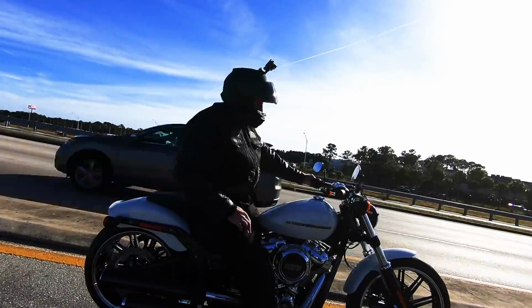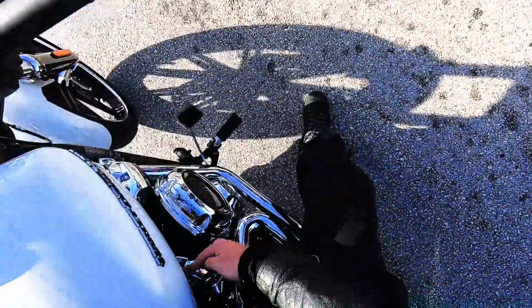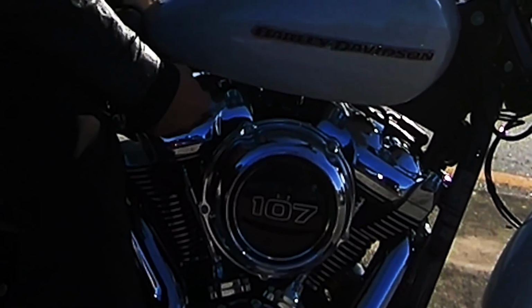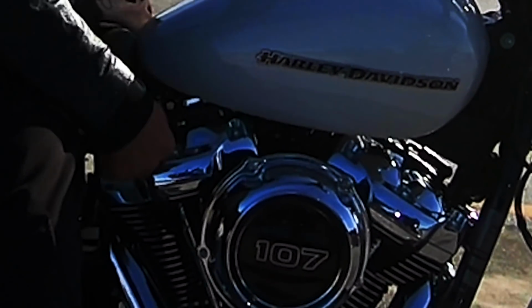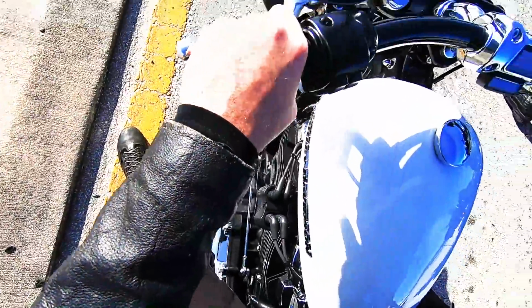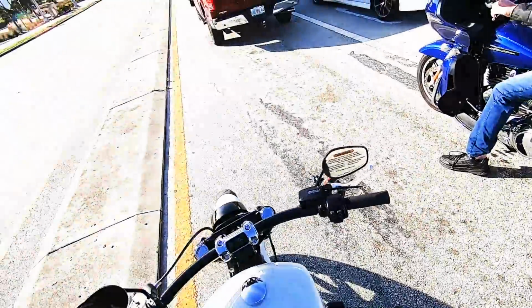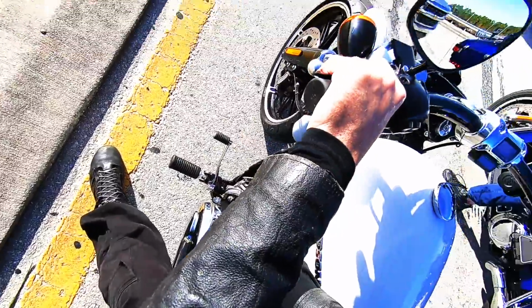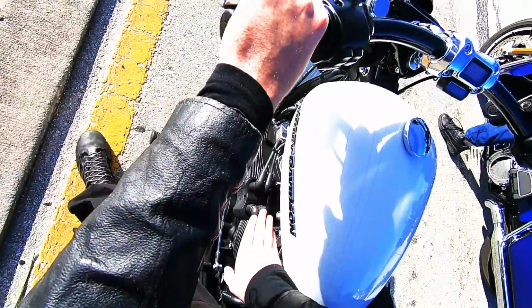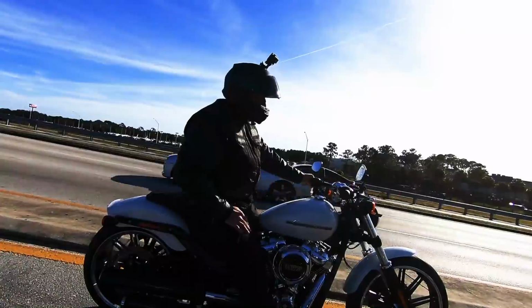I like it. I know that they don't call it that, but I think of this as the castle head, because it's got like the castle, you see that? Got the castle kind of feel to it, you know? Castle head. I know that it's really the Milwaukee-Eight, but very interesting. I think the four spark plug setup, definitely cool.